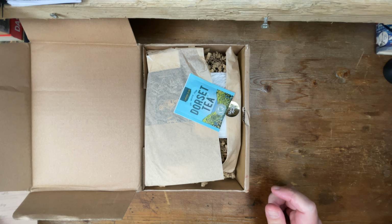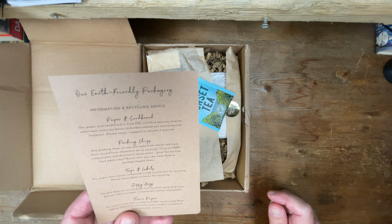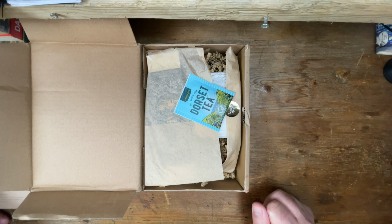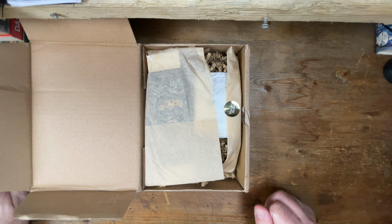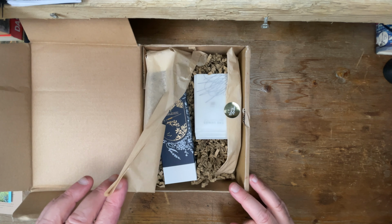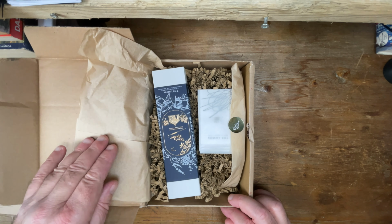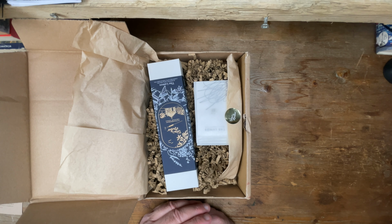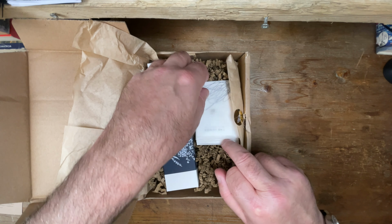So there's the introductory letter. What does it say here? Information, recycling advice. I mean, fantastic. It's a fantastic level of detail here. Some Dorset tea. I'll drink that later. And then here we go. To be honest, this is probably the best parcel I've seen for a very, very long time. Isn't that lovely? What have we got here?